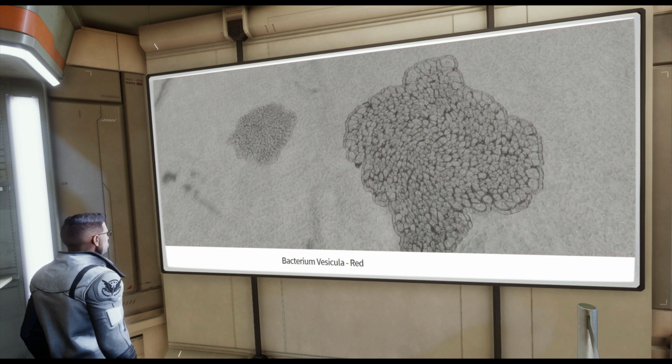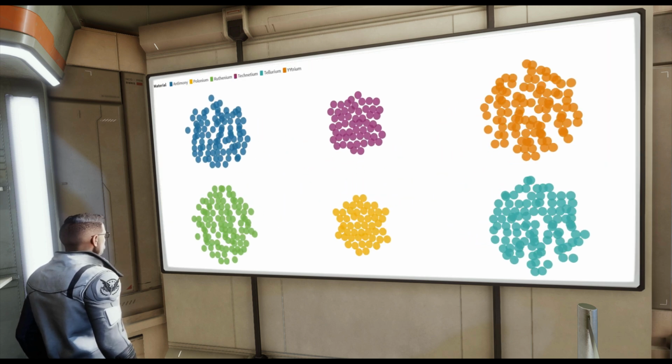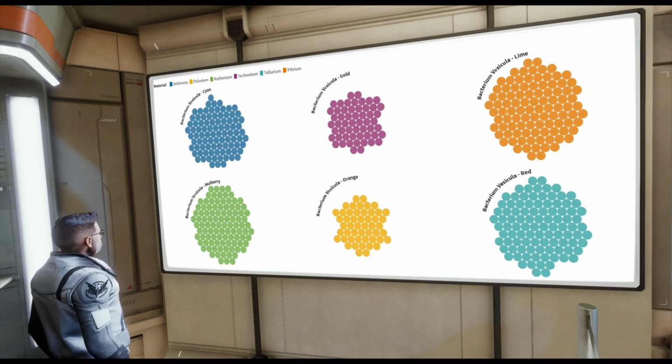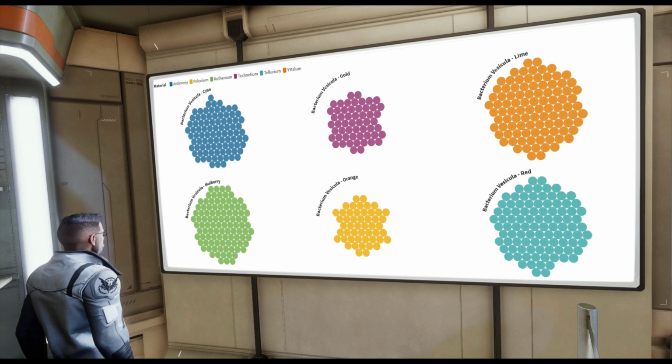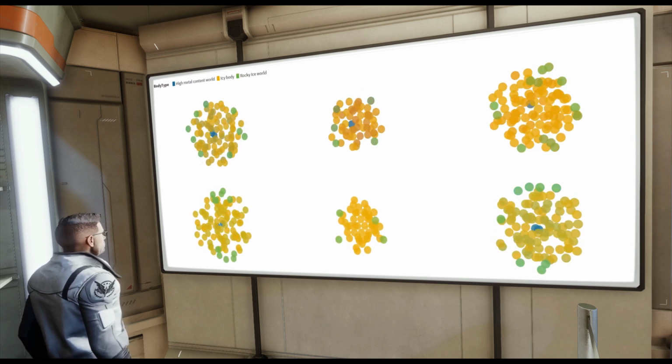Bacterium Vesicula red. Yes, of course it's bloody grey. What idiot came up with these names? Next slide, please. As you can see here, the varieties are tied to specific materials that can be found on the body. It would have made far more sense to name them after the materials instead of naming them after colours, but no, the Pilots Federation know better.